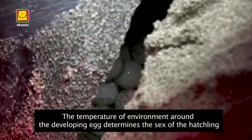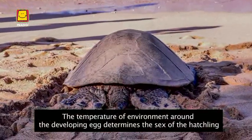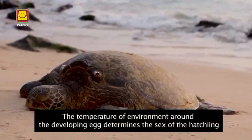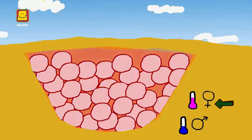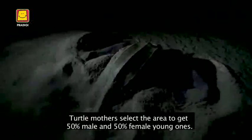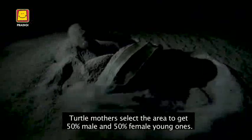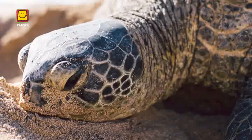The environment around the developing egg determines whether the egg will hatch into a male or a female turtle. If the sand in which the eggs are buried and the surrounding environment becomes too hot, all the eggs will hatch into female turtles. If it becomes too cold, then all the eggs will hatch as male turtles. So our mothers actually select an area where half the eggs will hatch as male and the other half as female. Aren't our mothers smart?